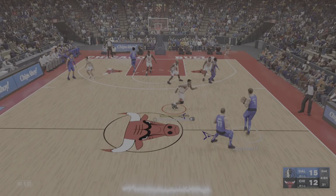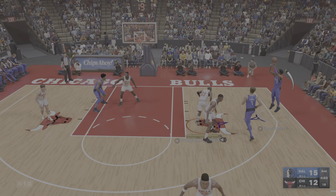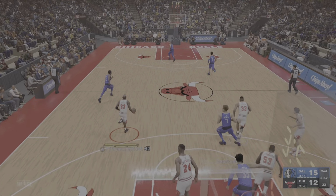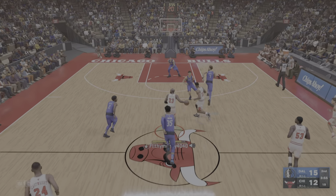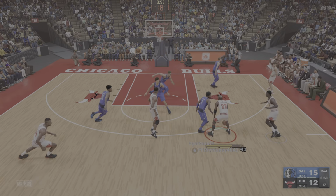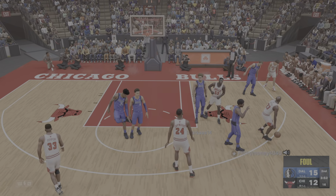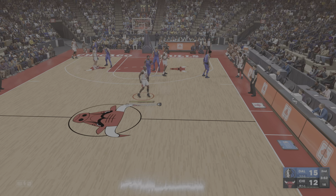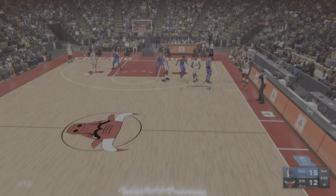Starting the second quarter, about a minute gone. Irving for 3. Cartwright with a rebound. Chicago trailing here. And there's the foul. It'll go on Kyrie Irving. That's his first foul. First personal foul. First team foul.